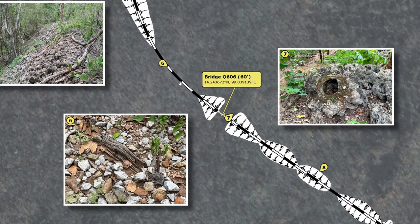Soon we come to Bridge Q606, a 60-foot viaduct over a stream and gorge, again with embankments leading up to both sides. In the ravine, you can find one of the concrete foundations which held the side braces in place against the surrounding rock, shown in photo 7. The timber was wedged against the surrounding rock, and concrete was poured around it, holding it securely in place. The timber has long since decayed away, leaving just the round hole in the concrete.